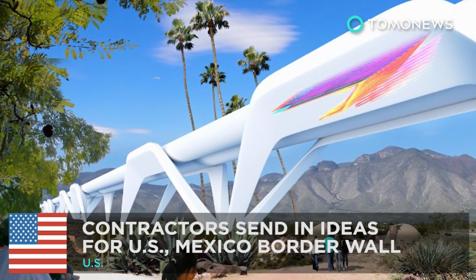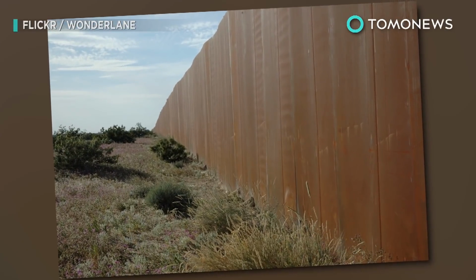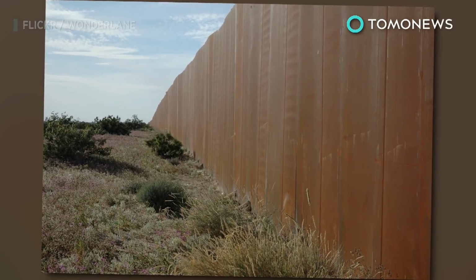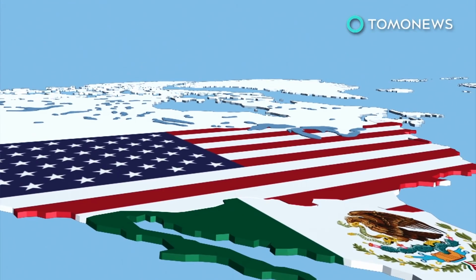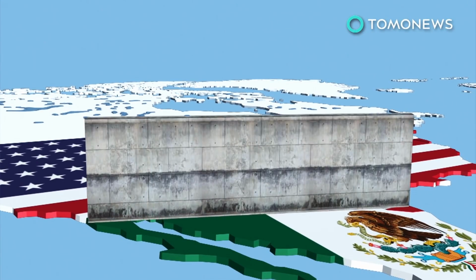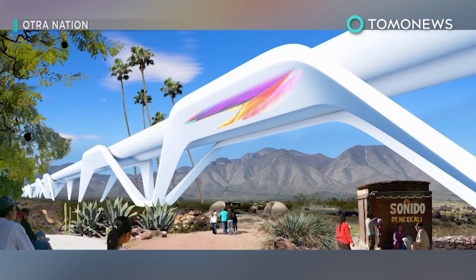Companies send in bids for the wall. Plans for the construction of the new U.S. border wall are making serious progress. Up to 450 businesses have put in bids to construct a wall along the U.S. border with Mexico. These bids include plans for solar panels on the wall, mesh wire fencing, and also a hyperloop.